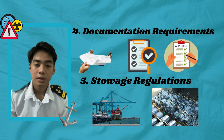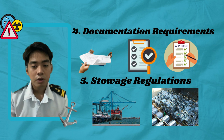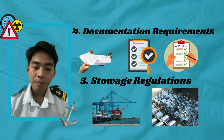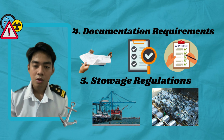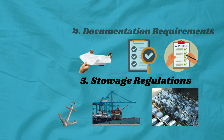Stowage regulation. Para mag-set ng guidelines for safe stowage of harmful substances on board ship, may mga gabay kung saan at paano dapat ilagay ang mga ito upang maiwasan ang aksidente o kontaminasyon habang nasa biyahe.